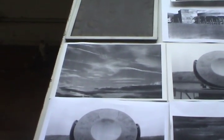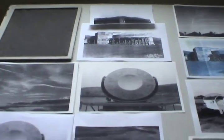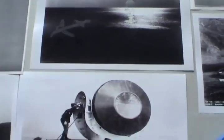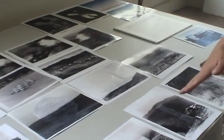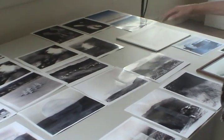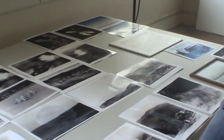I've got loads more. I've just scanned a few to work over them, and basically what I've done is to delete in a very obvious way, with correction tape and inks, the bunkers or people in it or missiles in it. I've only started this, but to somehow delete them but make them more visible.